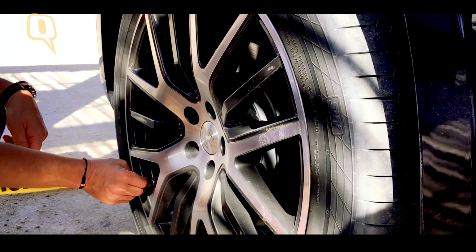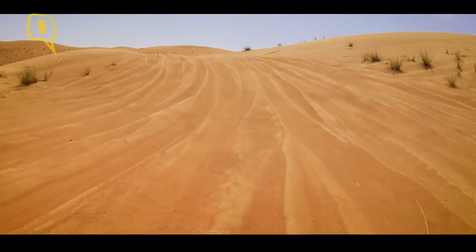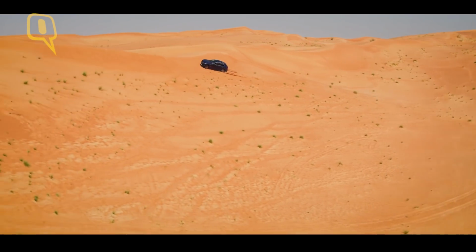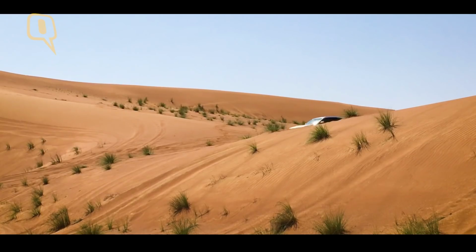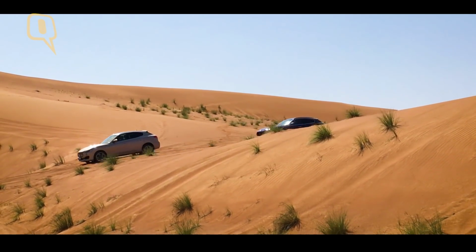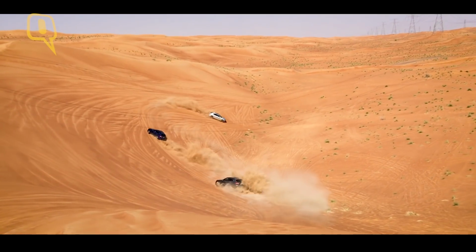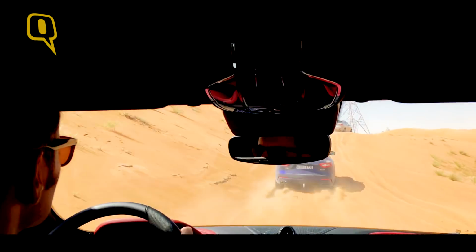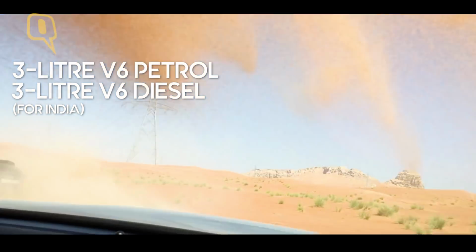First, let's air down the tires and raise the suspension in off-road mode at the touch of a button. Why? Because we are going to jump right into the action. Wadi bashing in the Maserati Levante. In this crazy convoy, we have the 3-litre V6 petrol and the 3-litre V6 diesel that we will be getting in India.